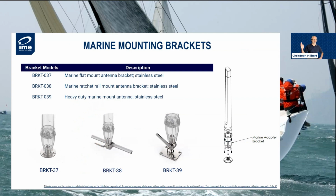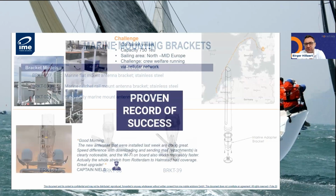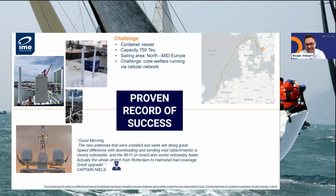Like the one that you call... Drop away. I call it the bracket 39, Chris. The bracket 39, which when you want to go under a bridge or so, you can put it away. Do I understand it correctly? Yeah, that's something you can do. You can easily flap it down and up when it's needed. Flap it down, that was the word. I think that's more a Dutch word than an English word. But we understand each other.